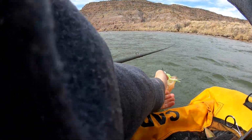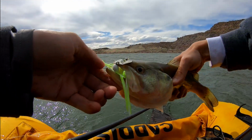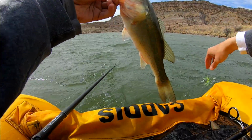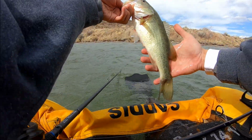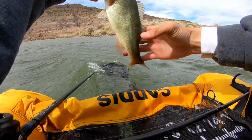Yeah, guys, crushing that chatterbait. Oh yeah, that's how you know right there, guys. Boom. Has that whole thing just nailed it. Oh, Zako. Sorry about the wind, guys. Seems like they're getting smaller now, but this is probably almost a pound, maybe a little bit over. Got some markings here. Well, let's get some more.